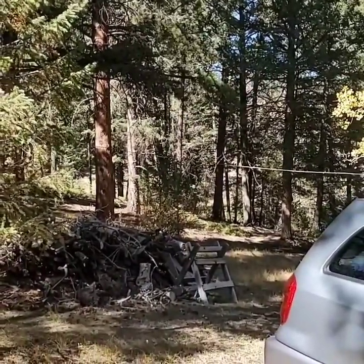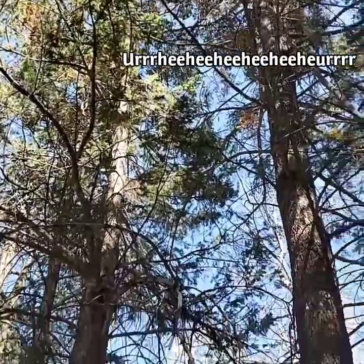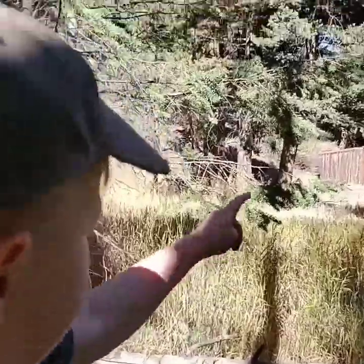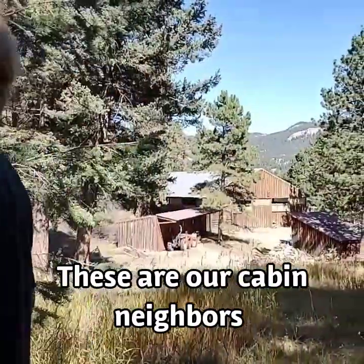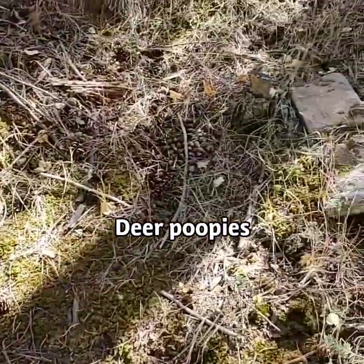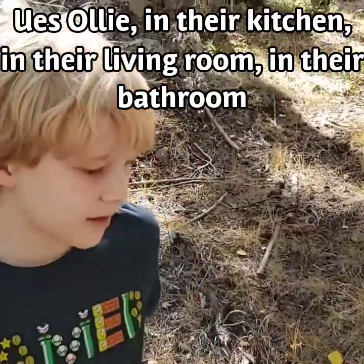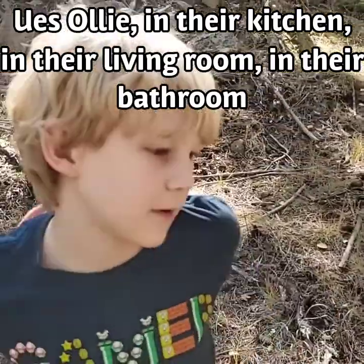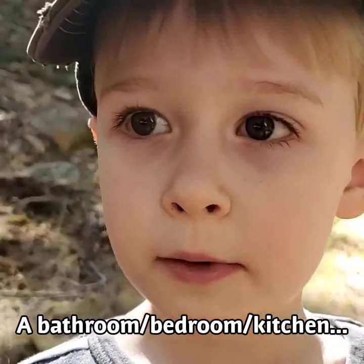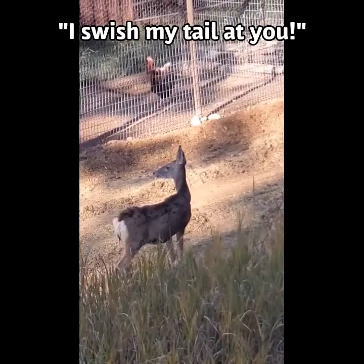I hear a squirrel. No squirrel. These are our cabin neighbors. They have lots of horses. Hence the horse poop smell. And here is a lot of deer poop. Deer poop everywhere. Even in the kitchen? So their whole house is. Yes, Ollie. In their kitchen, in their living room, in their bathroom, bedroom, kitchen. Yep, what are you gonna do about it? I swish my tail at you!